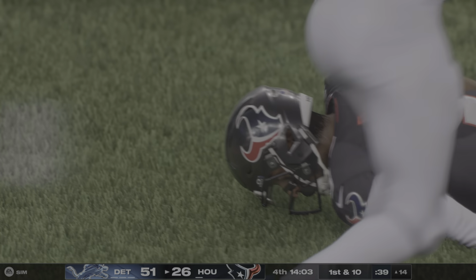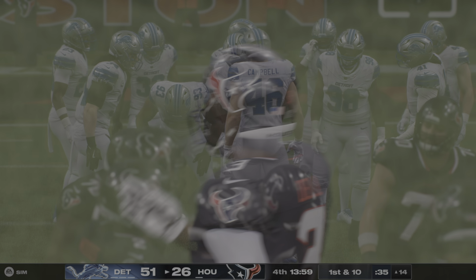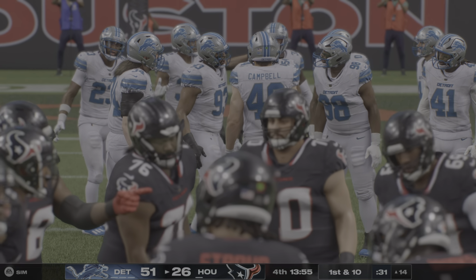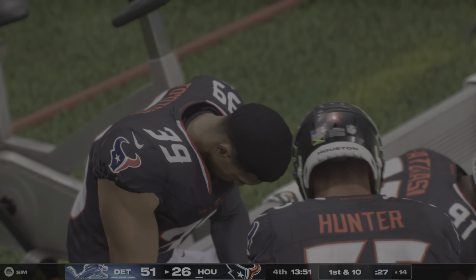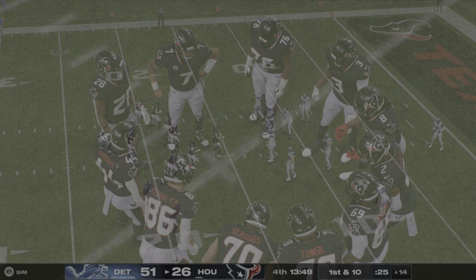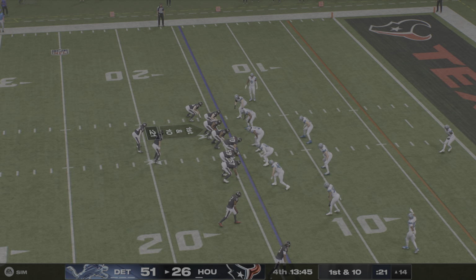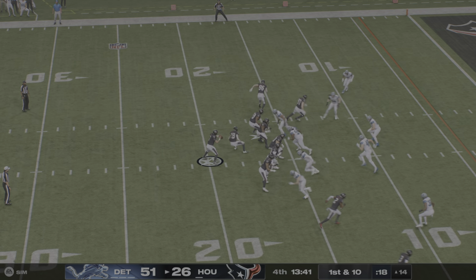Right back to Dell. He's got it again. That's catch three just on this drive. And it gets his team a first down. Well, if it ain't broke, don't fix it. They clearly have a mismatch in their favor. And every time they've looked his way, he's continued to make big plays. If I'm this coordinator, I think I'm giving him one more shot and see if he can push this thing over the goal line and come away with six.